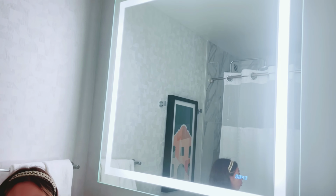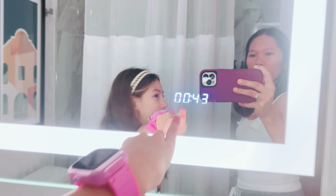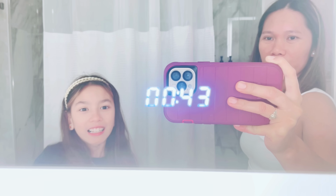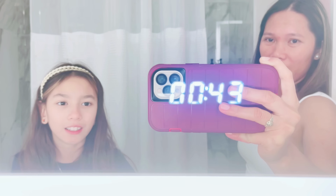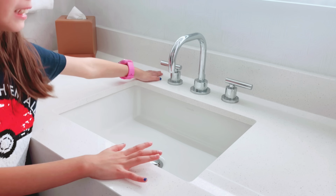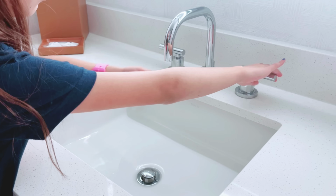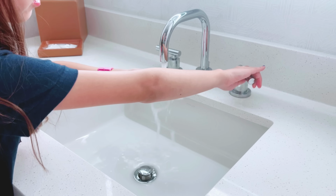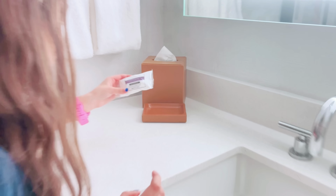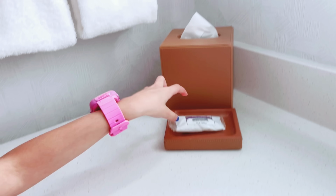And do you know what's so cool about the mirror? It has the time. So what time is it right now? It's 12:43. And now the sink. The sink is so thick. This is cold water. And I don't know which one's cold or hot, but now this is the soap. Another soap, I guess.